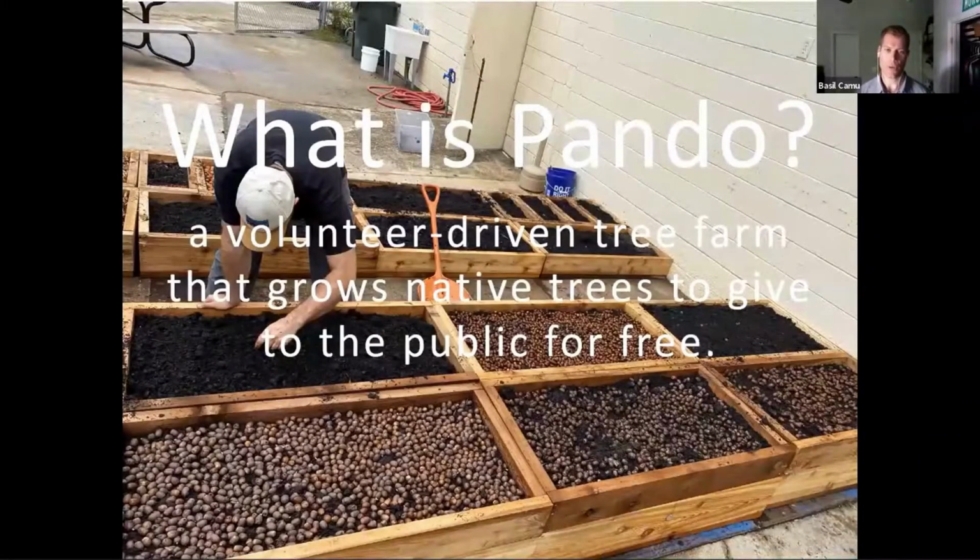So first, what is Project Pando? It's a volunteer-driven tree farm that grows native trees to give to the public for free. We want to harvest all those billions of acorns and seeds that drop every single season, and we want to grow them using volunteer help and using regenerative practices like composting leaves and wood chips and all these things, and raise these trees up, these native trees, and then give them away to the public for free.